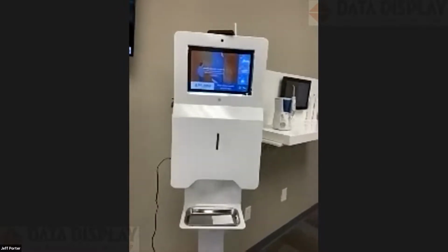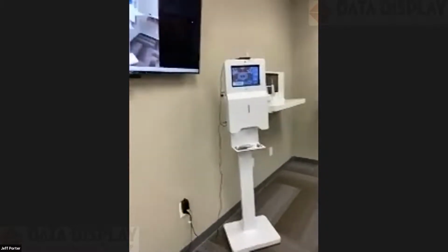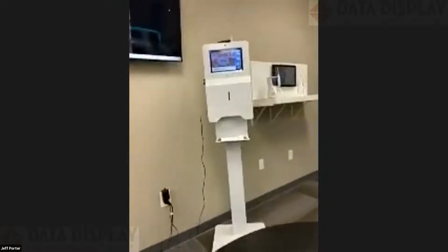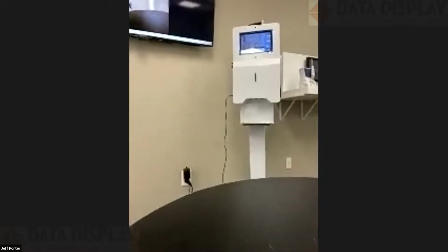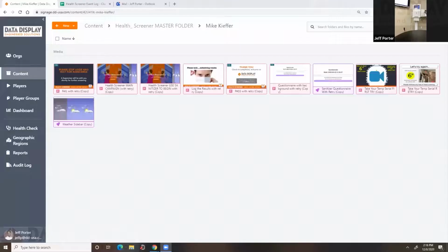And that text message can be sent to different groups of people. So for example, if you fail because of a screening question, it can be sent to your HR group. If you fail because of a high temperature, it can be sent to either a nurse or an operations manager, another group person, or the HR group, and they can come out with a handheld device and take a secondary temperature verification. So let me go through what it looks like from the back end.